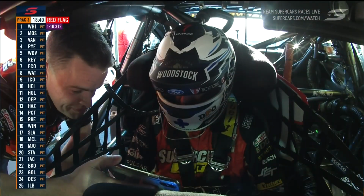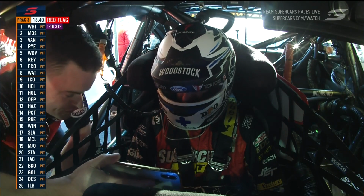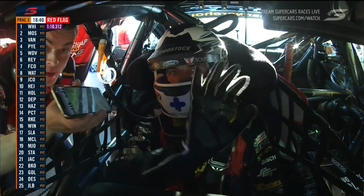Interesting to look at the times, because this is a chunk of speed that's been made this afternoon, which was the suggestion at the top of the session, with more shadow on the racetrack and a little bit cooler. Hey, Chaz. So 10.3 for Jamie, 10.3 for Chaz.